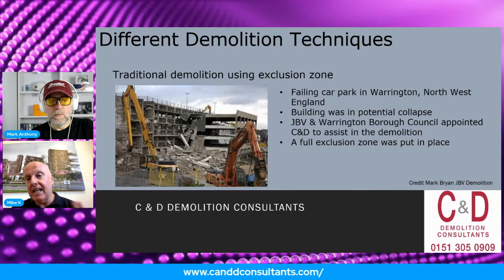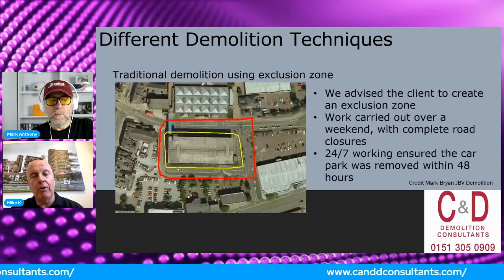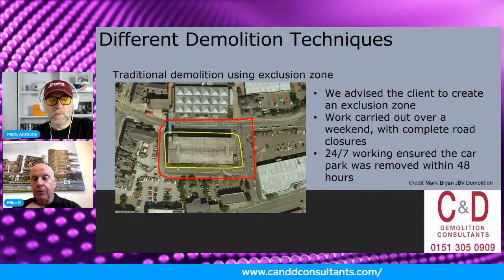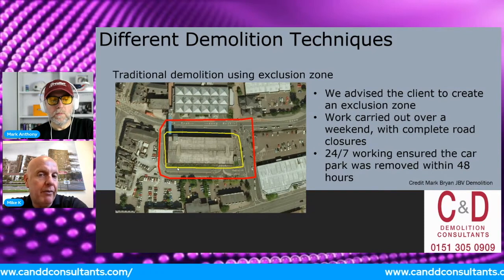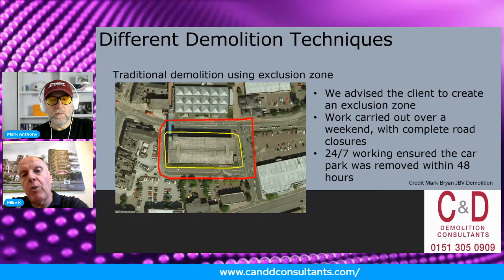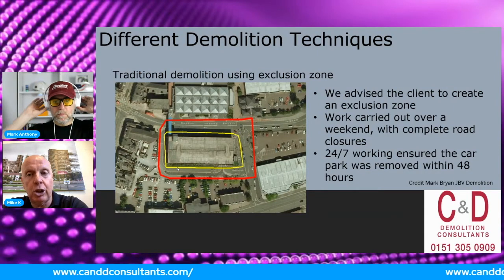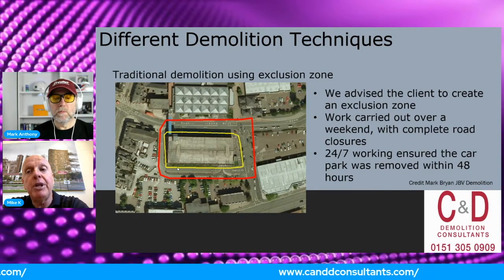We completely seal the whole area off, and JBV had worked out a program to get it down over the weekend. If you move on to the next slide: the yellow denotes the car park, and the red is the exclusion zone. We have been involved in quite a few explosive demolitions over the years, so we basically treated this as an explosive demolition, created the exclusion zone, got everybody out of the area, and sealed it off.